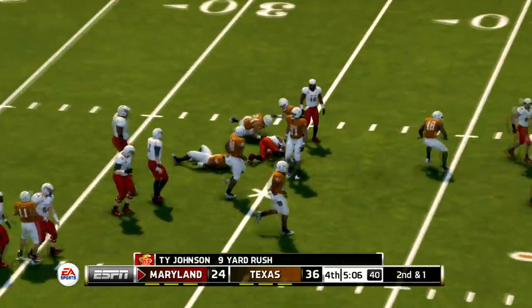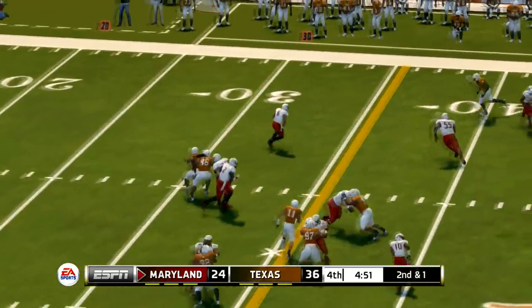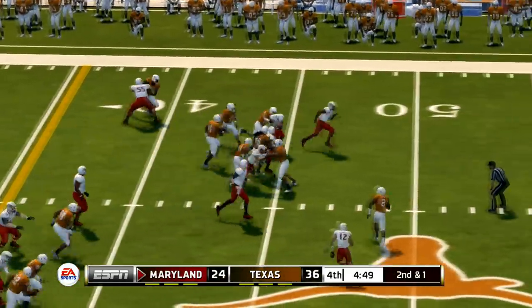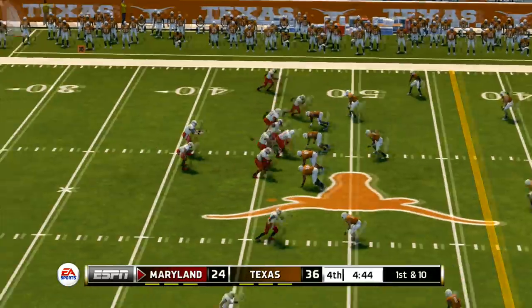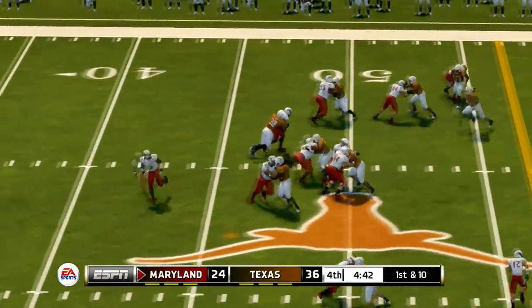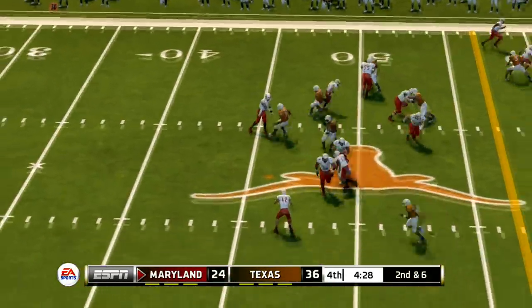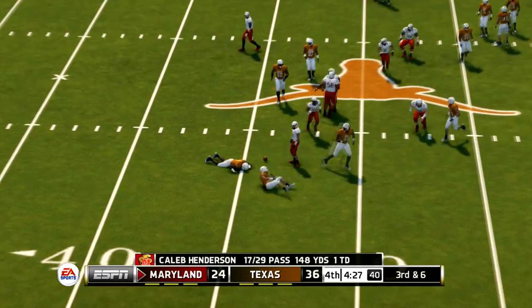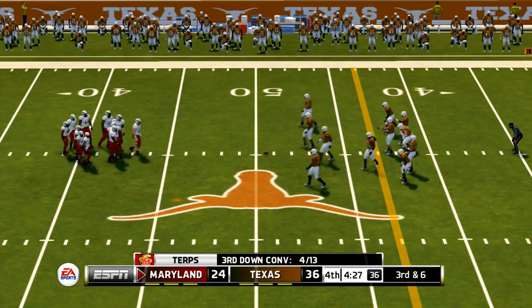He gets to about the 34-yard line. He's on the run. And he's tackled at the 46-yard line. Nice run, and he's brought down. Quick throw out to the receiver, incomplete. Third down, and they need to get it inside the 44.